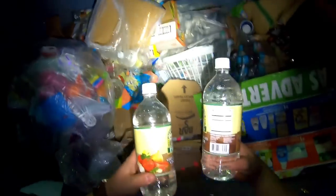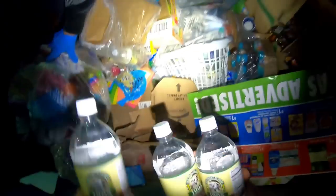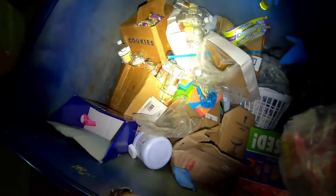Vinegar. I need vinegar. Oh, that's so good. These will go good with your pickles you made tonight. Yeah. Oh my gosh. There's all kinds of stuff in that bag. Look how much more vinegar there is.